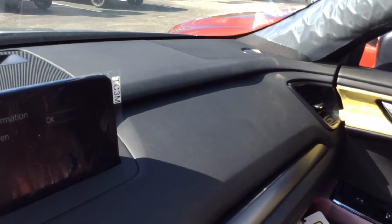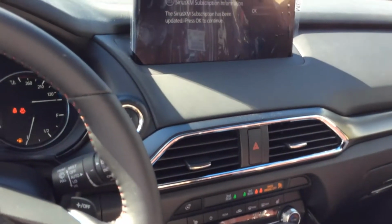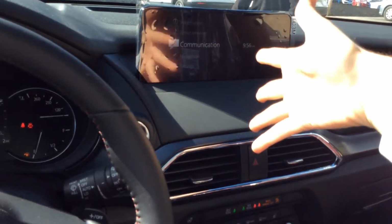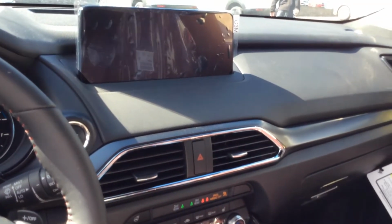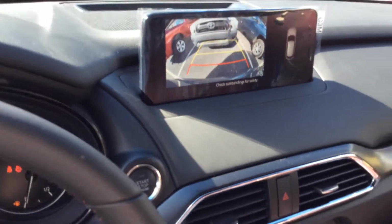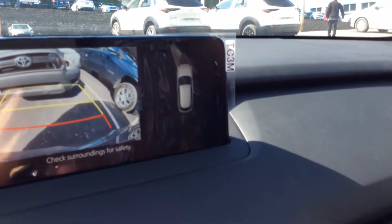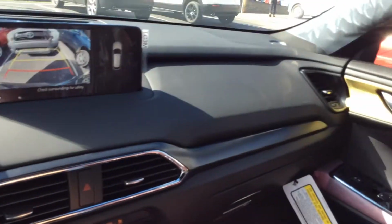You'll see your tweeters that they mounted in the windshield pillars up in the corner because they're responsible for active noise cancellation. Here is going to be all of your infotainment, navigation. You do have Apple CarPlay and Android Auto as well. And of course, if I shift into reverse, you not only have your backup camera, but I'll turn on the sensors. Whoops. And then you'll see over there you have your screen to let you know if you're going beep, beep, beep too close to the front or rear.